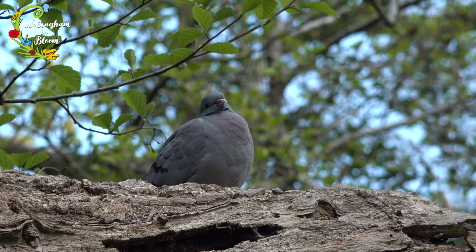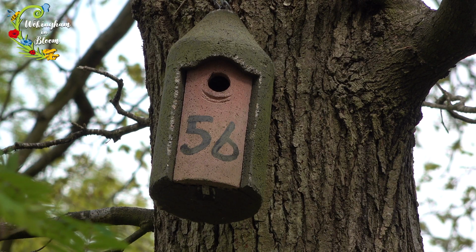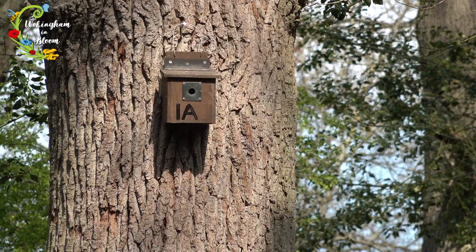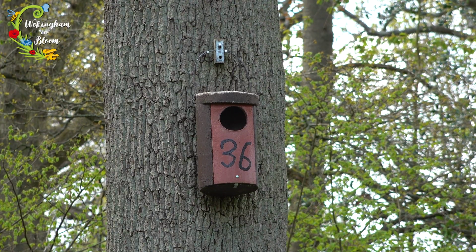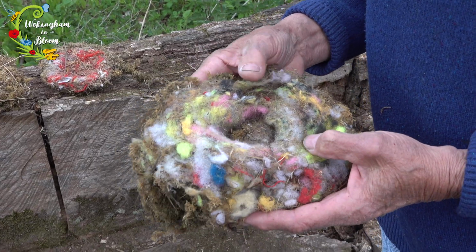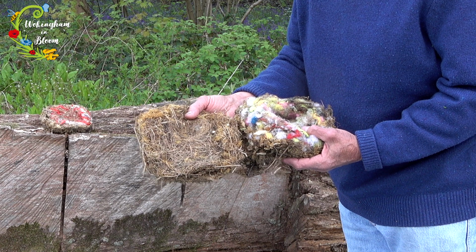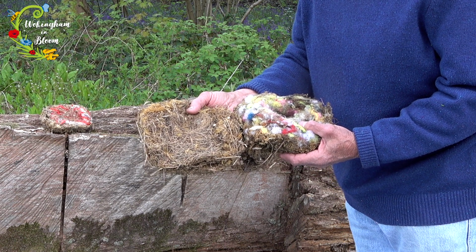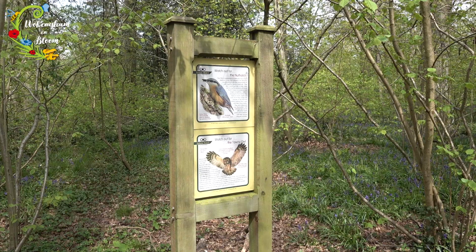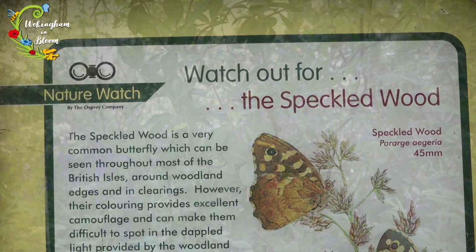There are lots of birds in Holt Copse, and over the years we've put out something in the order of 50 different sorts of nest boxes. 70 to 80% are used each year. Every winter we take down the boxes and clean out the old nest material. Birds will use all sorts of materials to build their nests, some man-made and some natural. Educating people and telling them about the wildlife that you get in Holt Copse is very important.